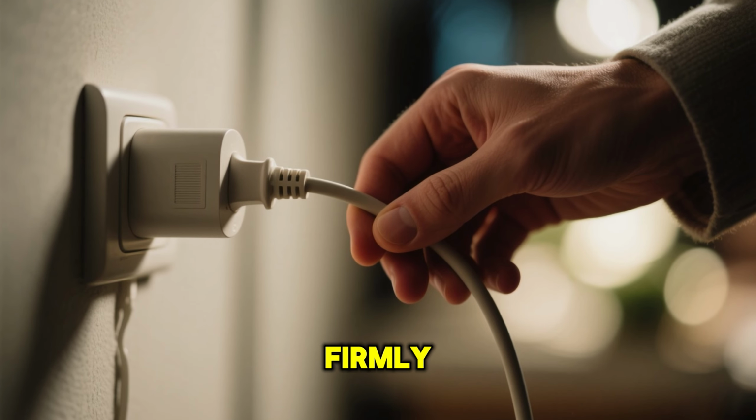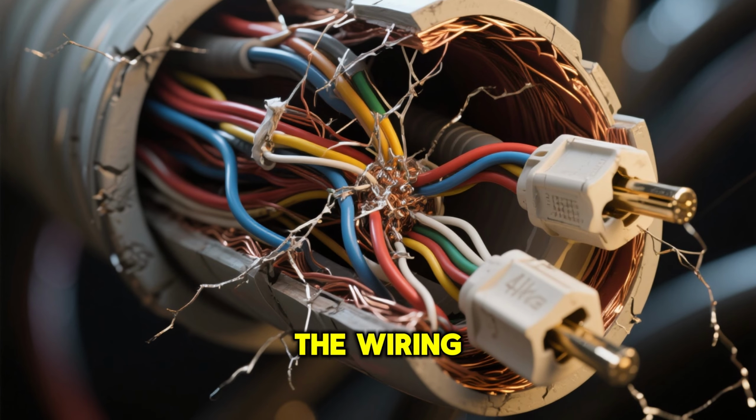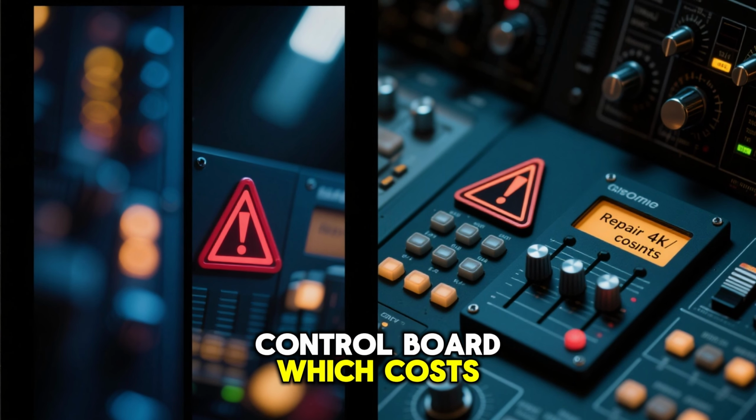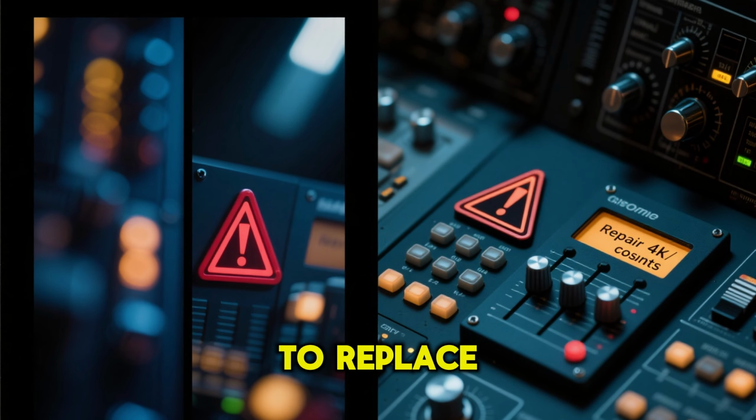Always grip the plug firmly. Tugging the cord damages the wiring inside. This tiny habit protects your machine's brain, the control board, which costs $250 to $100 to replace.